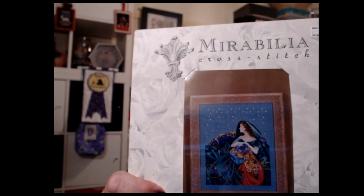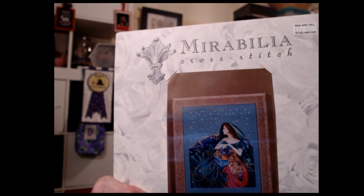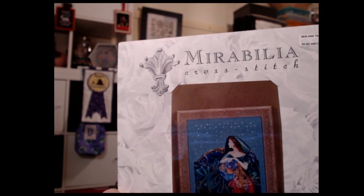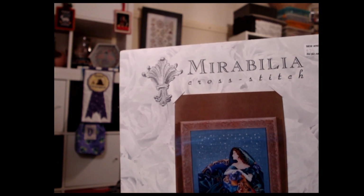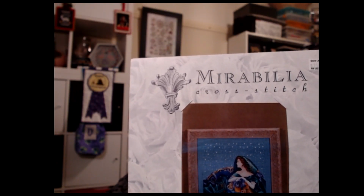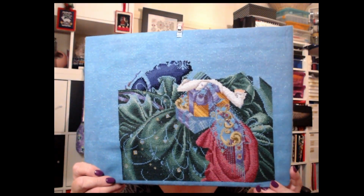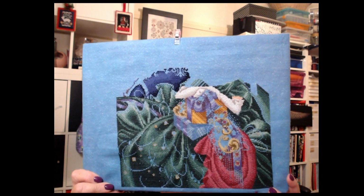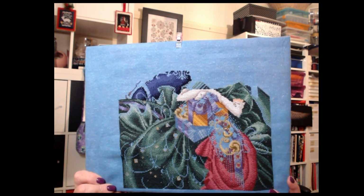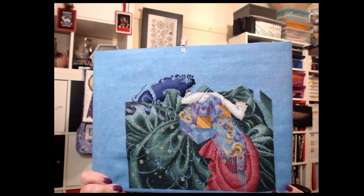WIP number 5 is Christmas Elegance from Mirabilia. I started this one on the 31st of August 2021, and it is being done on 32 count Shimmering Azure from Under the Sea Fabrics. This is where she currently stands. I have estimated I've completed 75%. I've only got her head, the back of the lounge, and all the beads to do.